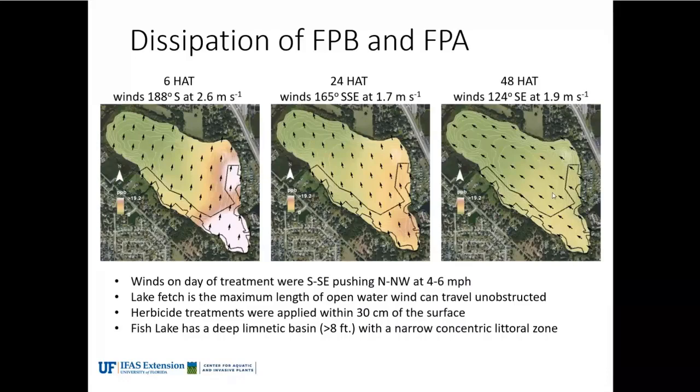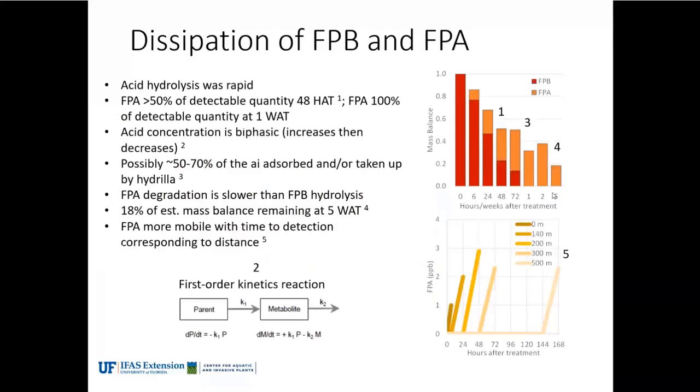Basically, the longest fetch you can achieve is along this longitudinal axis of the lake. So a really strong fetch on the lake, in spite of really moderate wind conditions, probably contributing to the movement of the herbicide out of that narrow treatment area, and then, of course, dumping into this very large basin of deep water, contributing to the dissipation effects that were modeled with the data collected from the water stations.